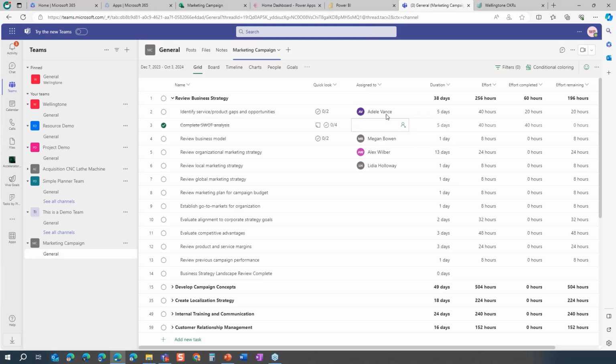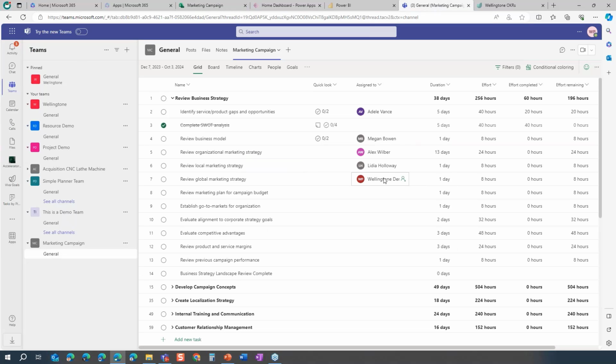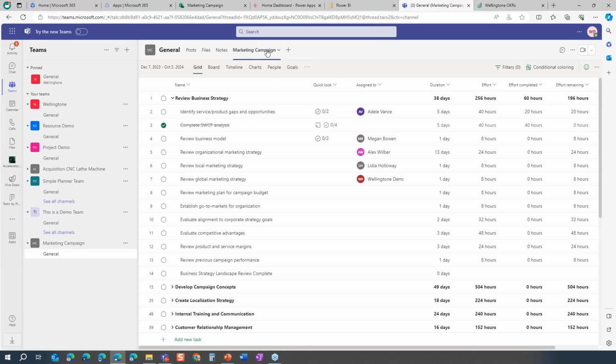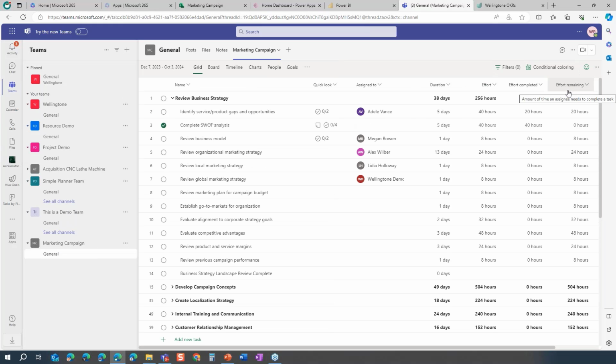So this is the exact same project plan that I had in the web experience. So there's a web experience, there's Lydia. In fact, let's go in and add in one more assignment. Let's add it to the Wellingtone demo P5 user. And if I go back to Teams, we can see that assignment has just popped up. So I've got all of the same functionality available, exactly as I do in the web experience, but now it's accessible within Microsoft Teams. And I can also expand the tab as well. So that's how we bring our project in.